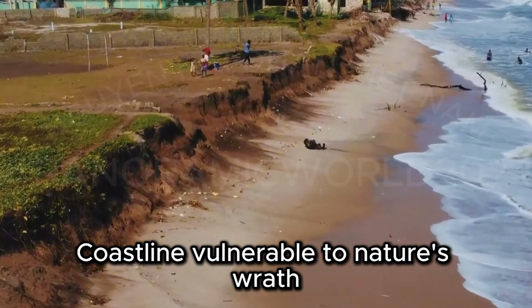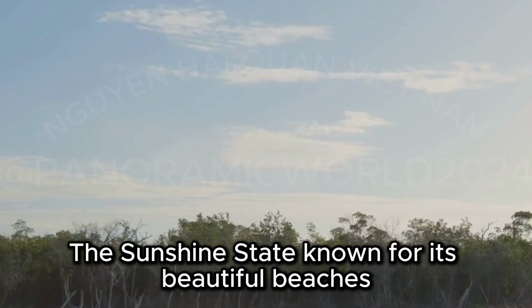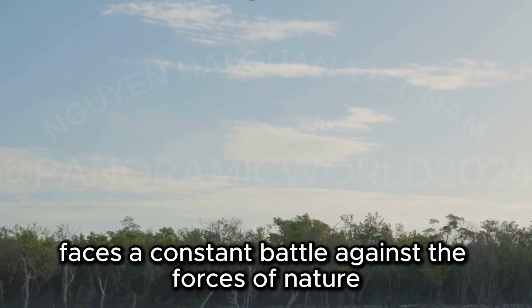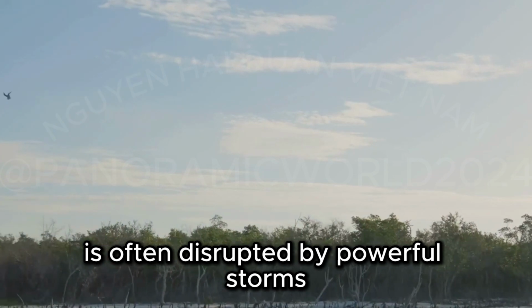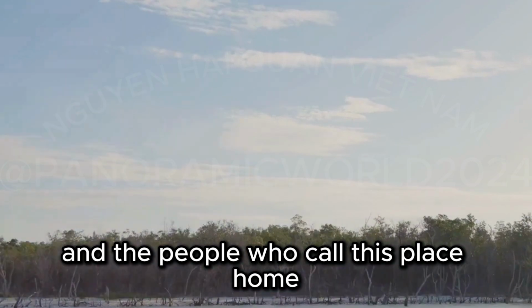Florida's fragile coastline, vulnerable to nature's wrath. The Sunshine State, known for its beautiful beaches and vibrant coastal communities, faces a constant battle against the forces of nature. The delicate balance between land and sea is often disrupted by powerful storms that leave a lasting impact on the environment and the people who call this place home.